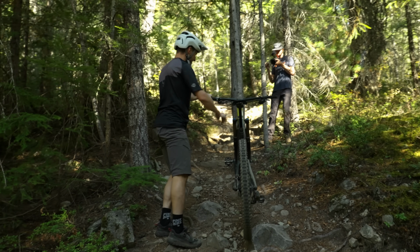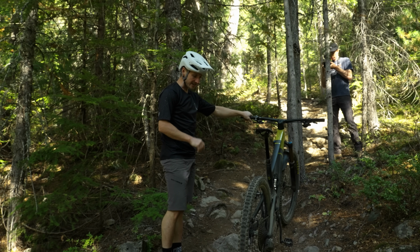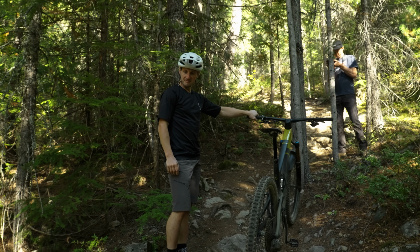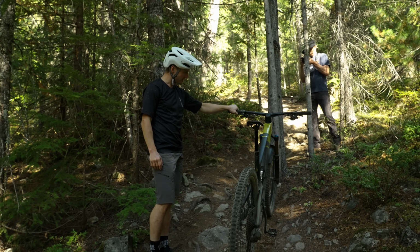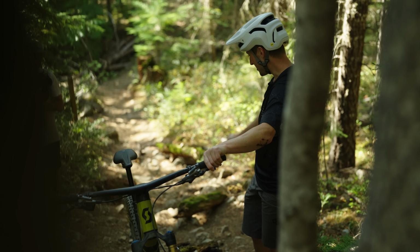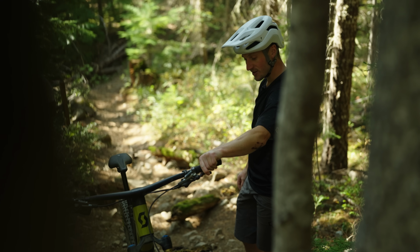Okay, so I hit the right lever. The shock was wide open for max traction, but didn't quite feel the same as the Yeti for keeping that rear wheel on the ground. Just kind of got away with all that loose stuff there and putting too much power down. Gotta choose a smoother line.